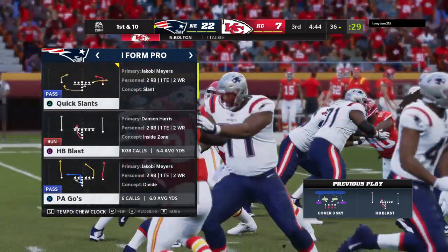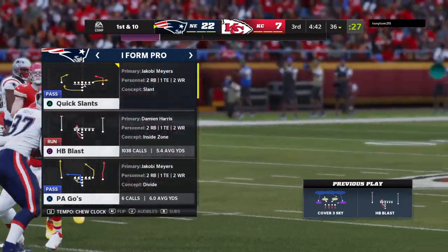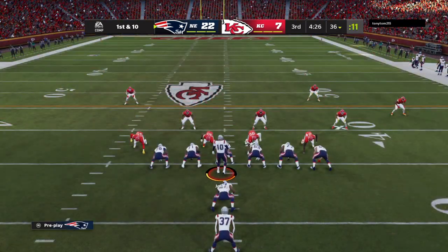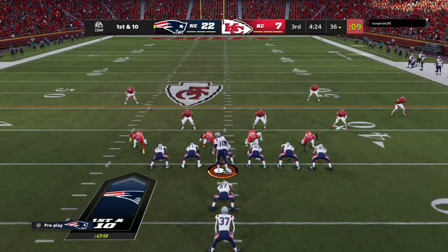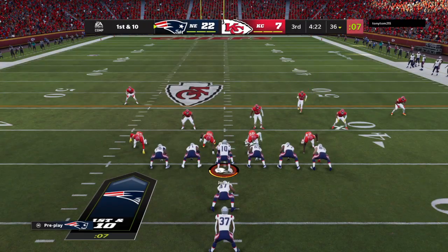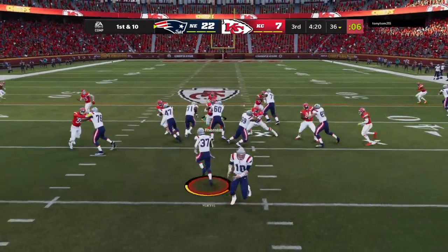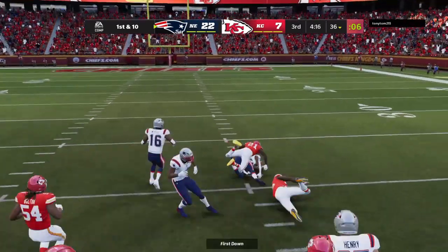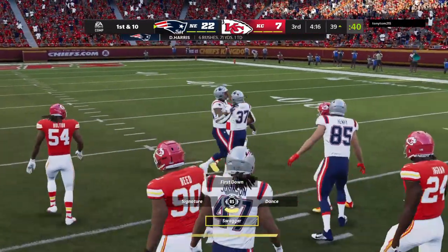And the Patriot first down. So from the 36 now, 1st and 10. This is Harris. Finding some room at midfield. And he'll get this down to the 39-yard line.